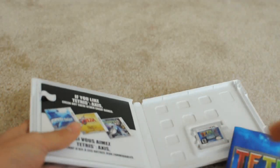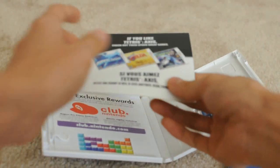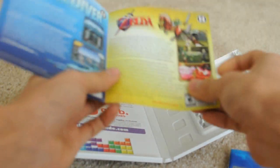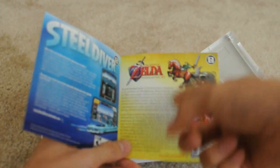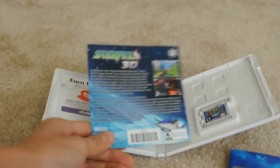Because this is a Nintendo published game, you'll see Nintendo advertisements like usual. This game was released a little later, so you'll see Ocarina of Time 3D, and they still have the promotion for Steel Diver. On the back, you'll also see Star Fox 64 3D.